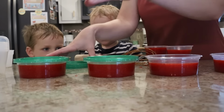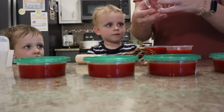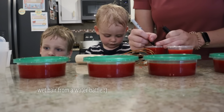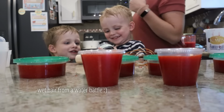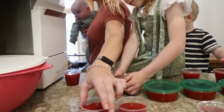Okay, lids on. Can we have some? Nope, it takes 24 hours to set up. I think we have one jar of jelly in our freezer yet though, so we just made it reach. I'm gonna make two more batches, and then maybe a strawberry pie for Daddy. Okay, you can write 2024 on each lid.